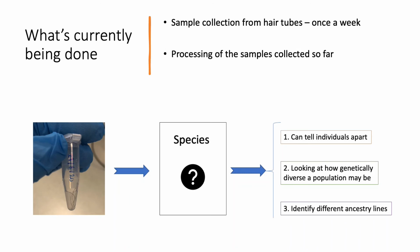The thing about the hair, though, is that you don't know what species it has come from. So in all the areas that I sampled, thankfully I did not see any grey squirrels, so it was only red squirrels that I came across on my cameras or through trapping. But there are also pine marten in the area, and the pine marten are quite fond of reaching in and getting some of the bait for the squirrels.